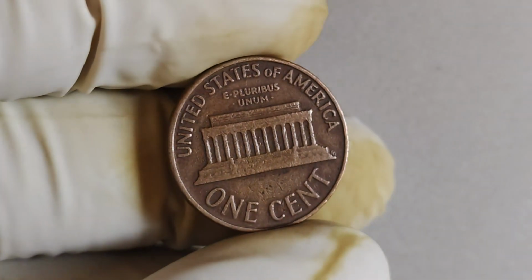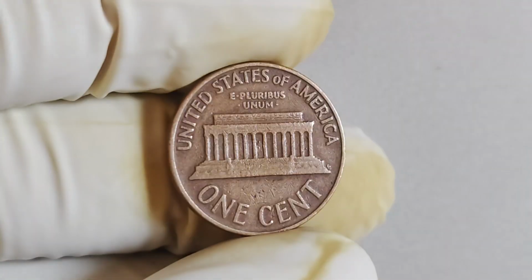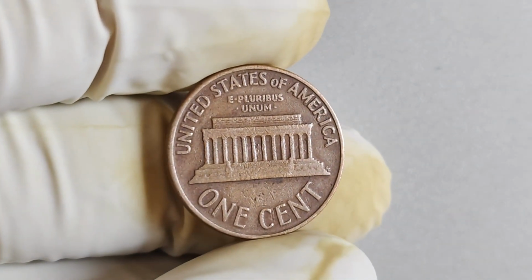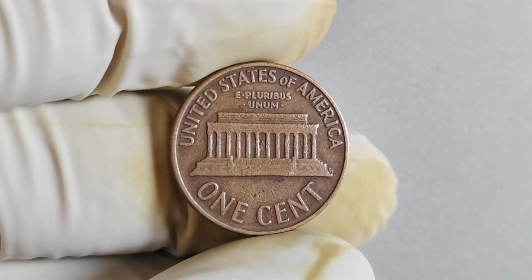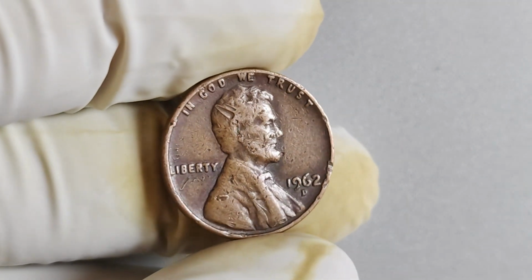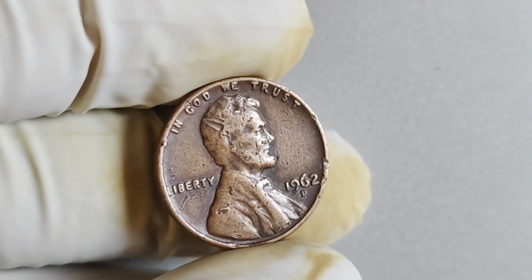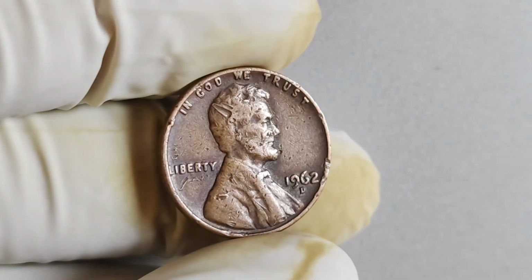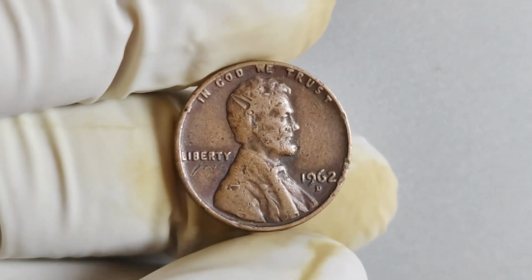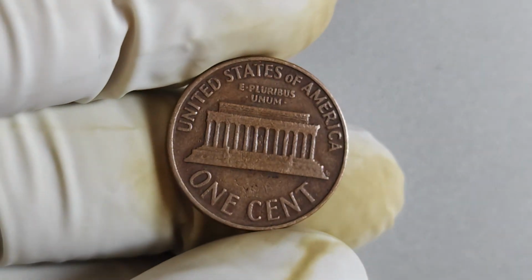So a few years back, I was visiting my uncle up in Colorado. He's one of those old school guys who keeps jars of coins around the house like they're family heirlooms. I'm talking 3 mason jars stuffed with pennies, nickels, quarters, you name it. Being the curious guy I am, I asked if I could go through them. He shrugged and said, "Sure, knock yourself out." So I sat there for hours like some treasure-hunting raccoon, sifting through crusty pennies. And wouldn't you know it, I found a 1962 Lincoln penny.